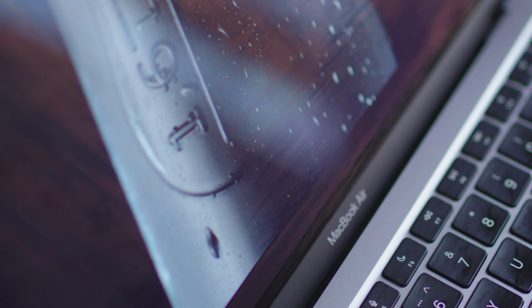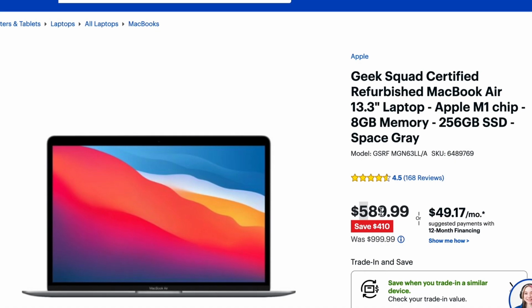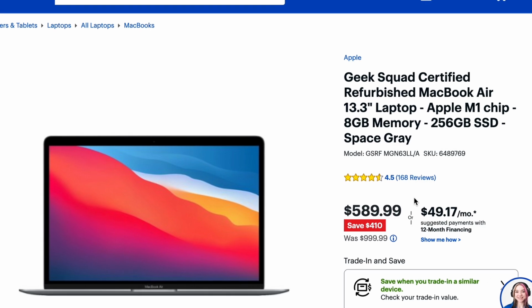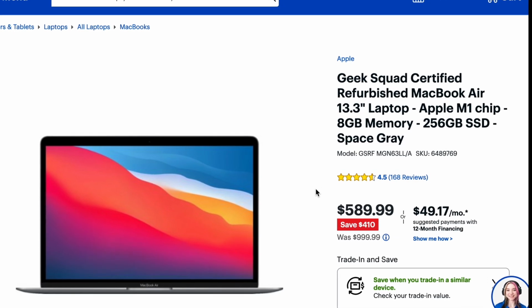So while 8 GB of RAM on a MacBook might be sufficient for average users like me, I wouldn't recommend buying the M2 or M3 MacBooks with 8 GB. Instead, consider a refurbished M1 MacBook Air. They're readily available for under $600 and are, in my opinion, the best budget laptops on the market.